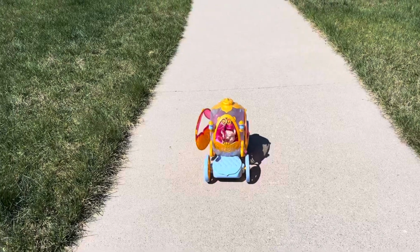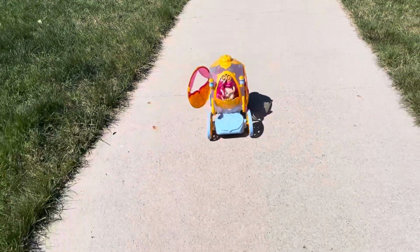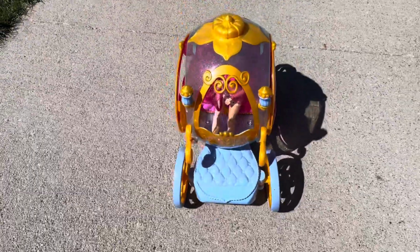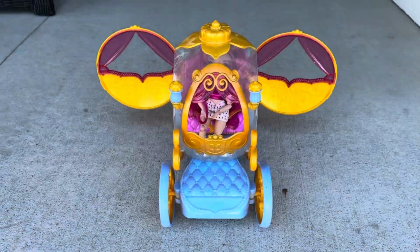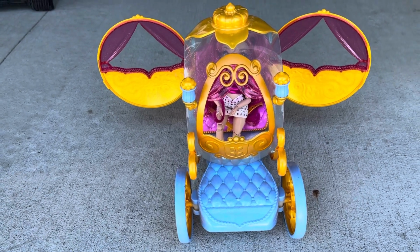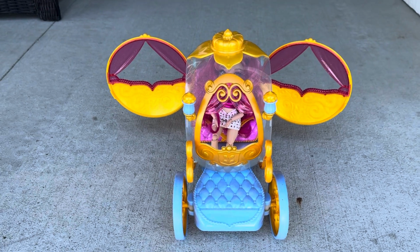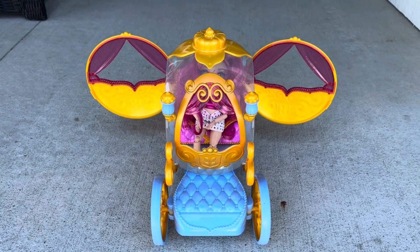I think it's pretty cool. Ooh, okay, forward. Let's try. Okay. This is a beautiful Disney Princess Carriage. This is available at Walmart. I bought this 3 months ago, but I don't know if they still have it.